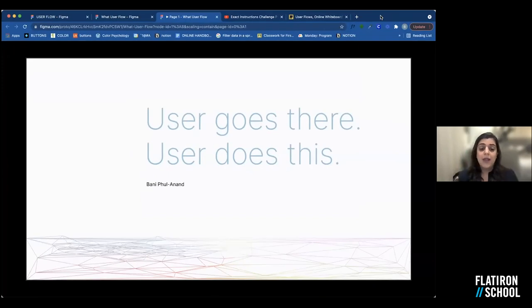Great. Okay. I could have titled this user flows because that's what you guys signed up for, but here's what I titled it as: the user goes there, the user does this. That's essentially what we're looking to do, right? So I really want to break it down into some core concepts and into language that we all understand. We're not going to use jargon just to sound fancy. We're just going to understand what it is that product designers do in the most simplistic way and help you understand how this program helps you put on that head, put on that space and allow you to look at problems from a different perspective. Okay.